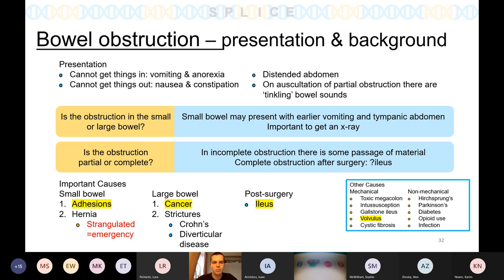Is the obstruction partial or complete? If there's a complete obstruction, you're either thinking it's ileus and it's all right, or it's a complete obstruction with a mechanical cause, and you're very worried at that point because that's high risk of perforation, what have you.